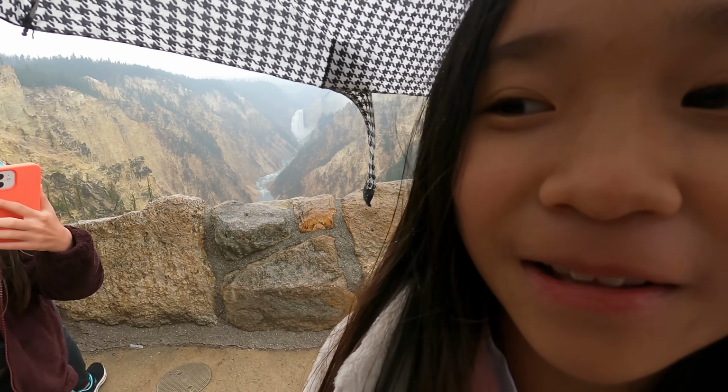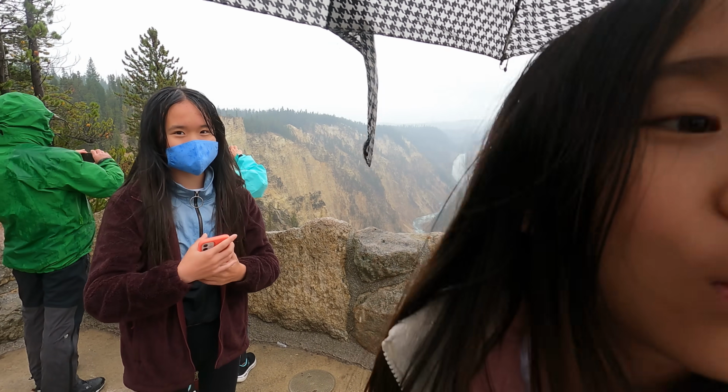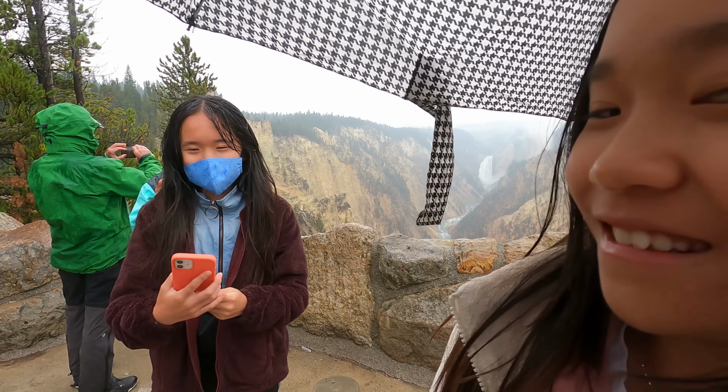Can I get under the umbrella with you? Yeah, it's a very small umbrella though. The rain's getting heavier. I know. Kate's hair is totally wet. Your hair's wet. Did you take a shower recently?